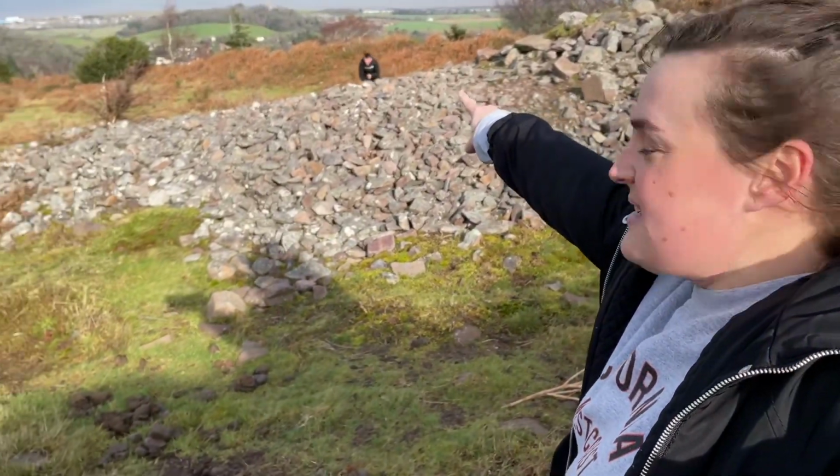Dunster, we've come to Bat's Castle, and we were literally over there in that tower last Saturday.